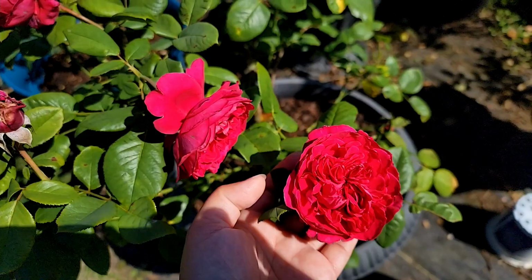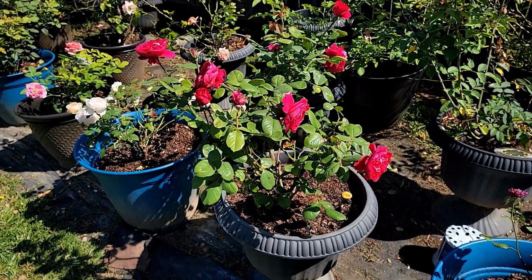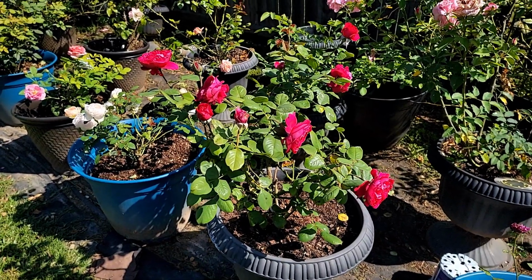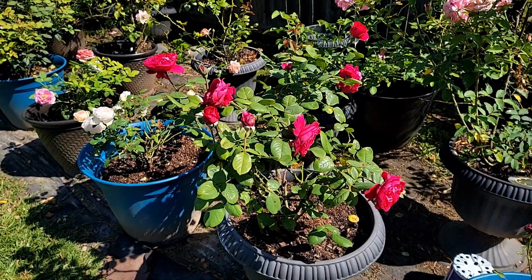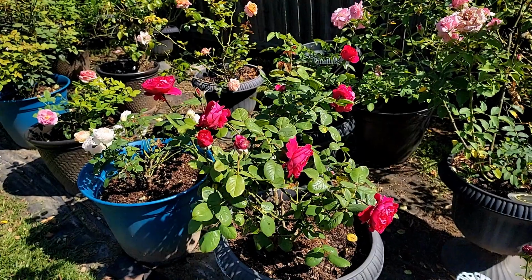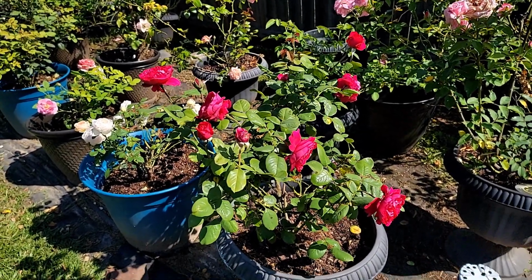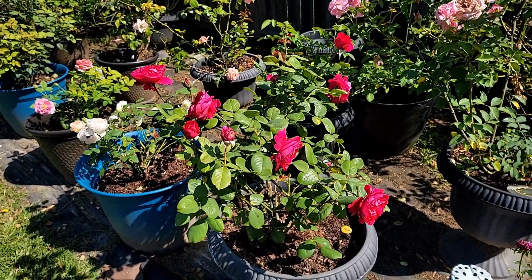So there you go. This is also one of my top 10 roses in terms of cutting. I would say it's probably my number one, not number one. Yeah, I would say number one cut rose, because I think Red Eden will last longer than this rose, but this rose has a stronger fragrance than Red Eden.